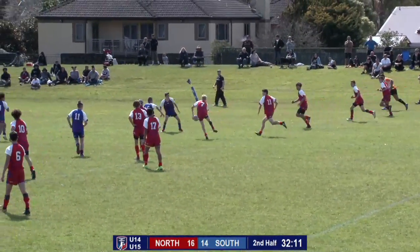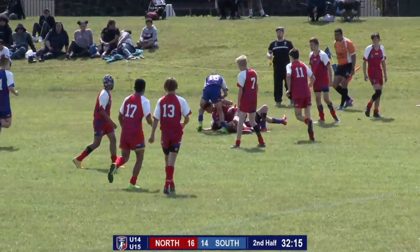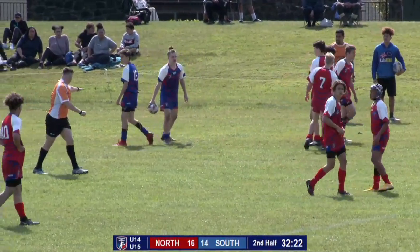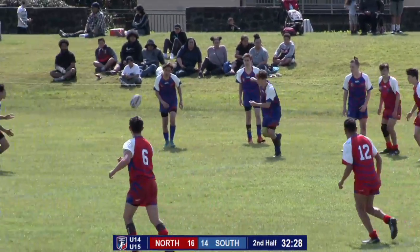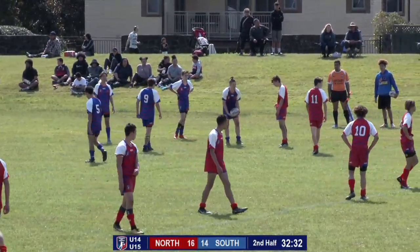Swing it wide to Joseph. Joseph plays short. Little stumble at the line. Manukia ends up almost having to surrender in the end. An unfortunate time to slip over, but that right edge, it looks so dangerous, doesn't it? Every time they head down there between Joseph and Manukia in particular, Troy, they look very threatening. Yep. Hold.